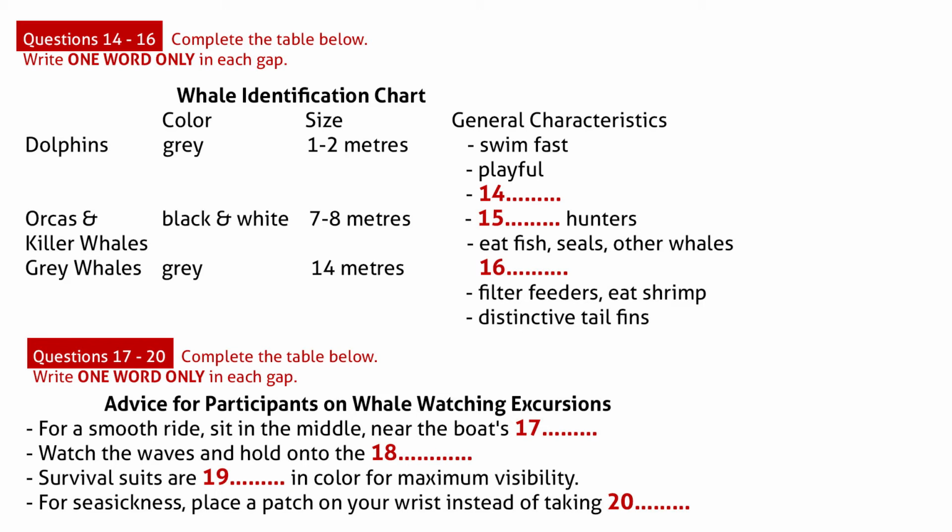Are there any other questions? All right then, let's start loading up the boats. We leave in 5 minutes. That is the end of part 2. You now have 30 seconds to check your answers to part 2.